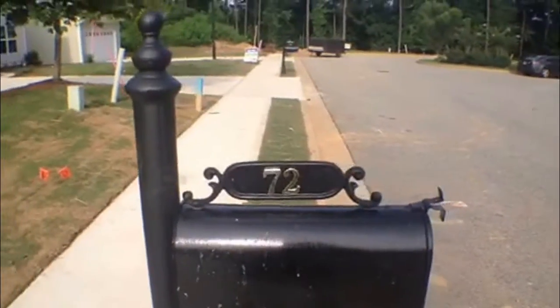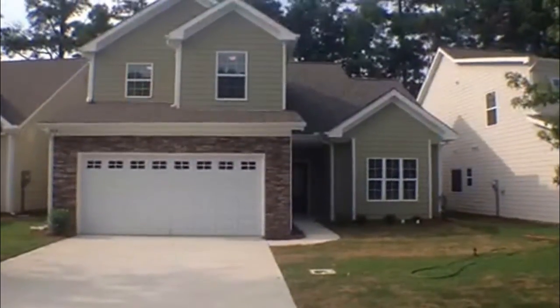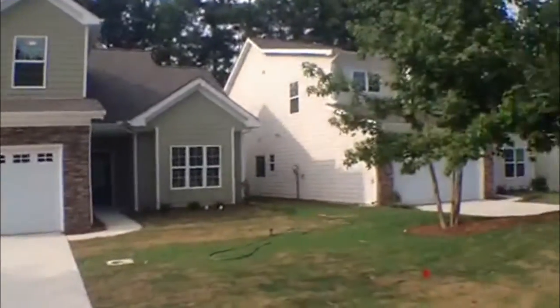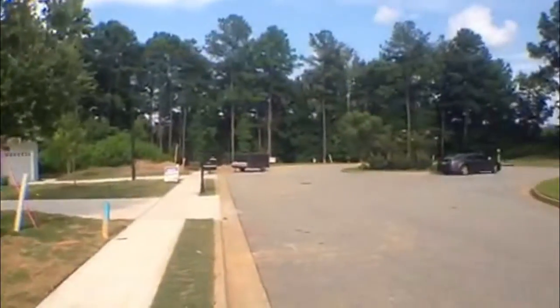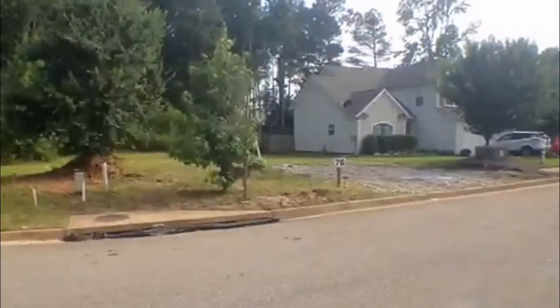Here we are today at 72 Black Diamond Drive in the Durham Lakes Country Club subdivision. This house is the third house at the end of a cul-de-sac on Black Diamond Drive. That's a private wooded area.